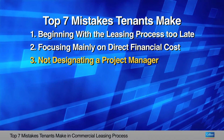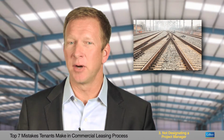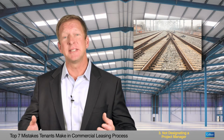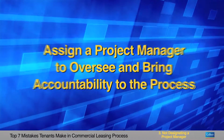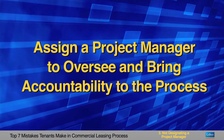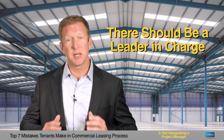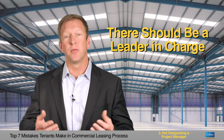Number 3, not designating a project manager as an internal single point of contact. Now this is where I see a lot of small to medium-sized enterprises derail. With fewer resources and managers wearing multiple hats, it's easy to push off real estate requirements to the back burner. The most important step you can take is to assign a project manager to oversee and to bring accountability to the process. Just like in a military culture, it's always acceptable to delegate, but there should be a leader in charge and someone that's accountable for the result.